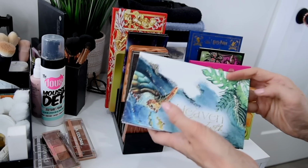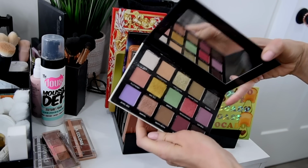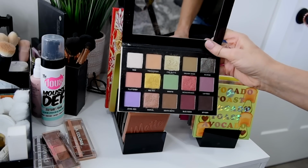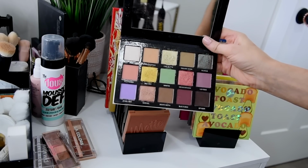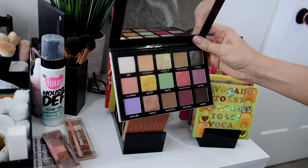I think it's a great one for the fall. This is another one that makes it into many Shop My Stashes, the Tiny Marvels palette. This is just one of those palettes that has so many good options in it. When you're not quite sure what you want to do with your eye look, this is a good one to pull out because there's just so much variety.